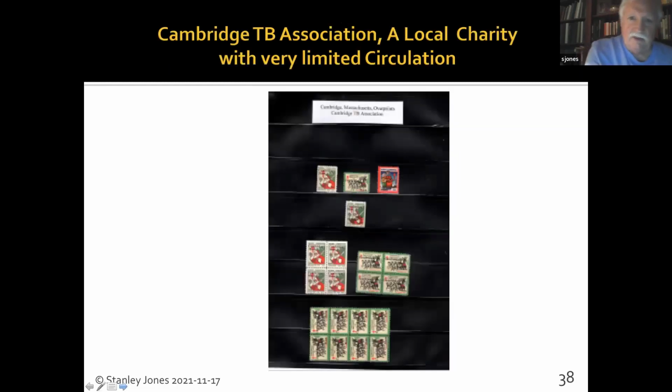Here is a charity, Cambridge. It's a Cambridge overprint, so it's a Christmas seal which is being used locally in Cambridge, Massachusetts. What they did is in 1930, 31, and 32, they received permission from the National Tuberculosis Association to overprint them for use in that locality.